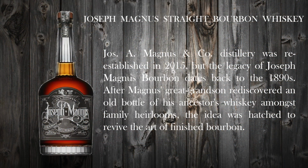Joseph A. Magnus and Company Distillery was re-established in the year 2015, but the legacy of Joseph Magnus bourbon dates back to the 1890s. After Magnus's great-grandson rediscovered an old bottle of his ancestors' whiskey amongst family heirlooms, the idea was hatched to revive the art of finished bourbon.